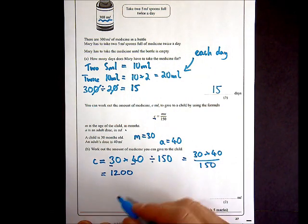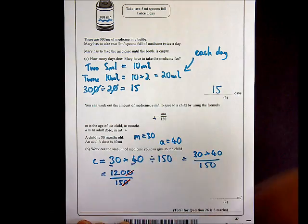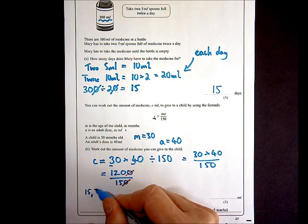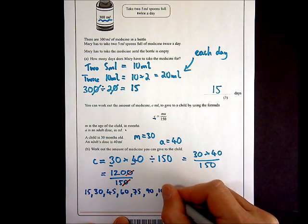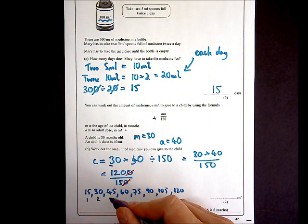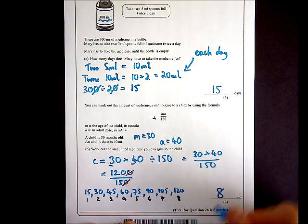And I need to divide that by 150. So I'm going to cancel a power of 10 on both the top and the bottom, and I'm left with 120 divided by 15. Now, if you're not sure, you can write out your 15 times table: 15, 30, 45, 60, 75, 90, 105, 120. And from that I can see that there are 8 15s in 120. So the amount of medicine to give is 8 millilitres.